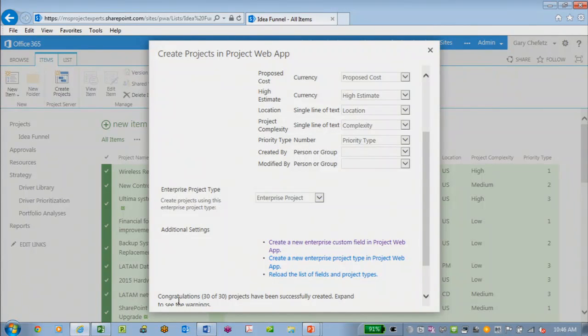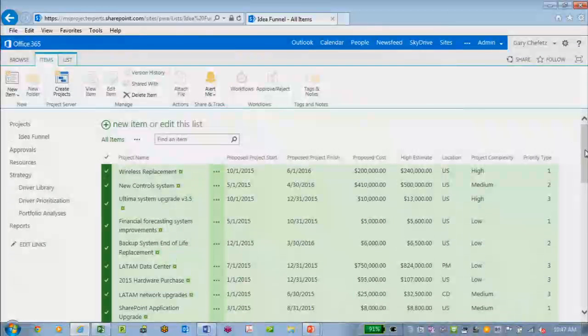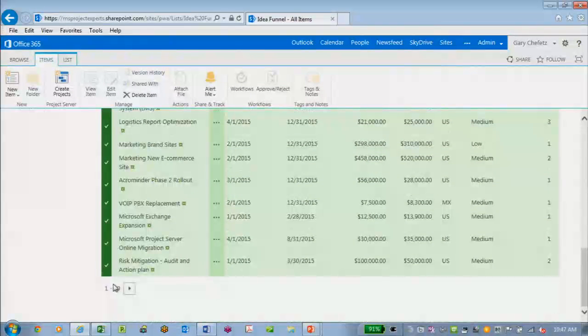And remember, Project is doing a lot of work during this. You're creating a project record, you're creating a project site for that record. So there's a whole bunch of provisioning going on. 30 new projects are being created all at once. Boy, this is slow. Yes, 30 out of 30 have been imported. I didn't even notice the message come up.